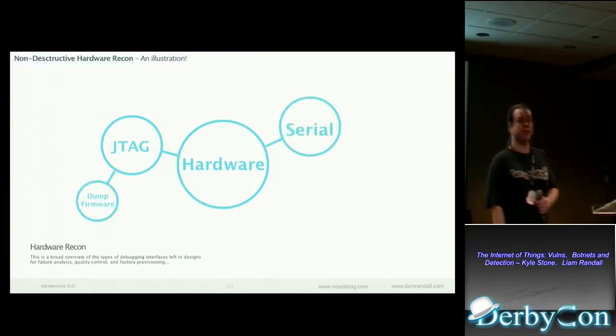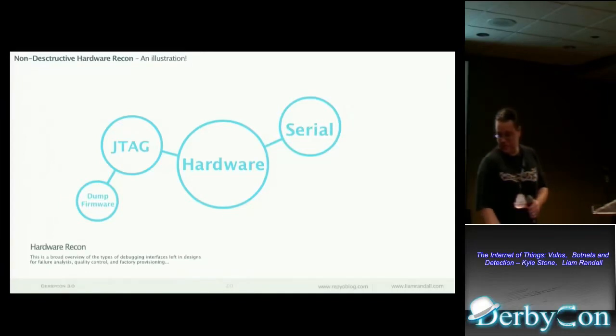Serial. A lot of times serial are on these devices. The 6-track IPM controller has one. The Polycom has one. How many people have ever played with the WRT54G? So right there you go. Undocumented serials are everywhere.